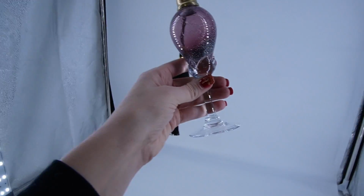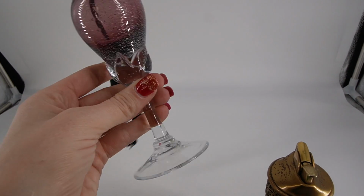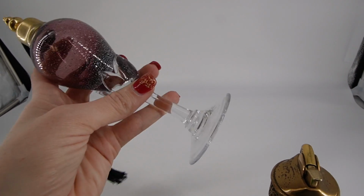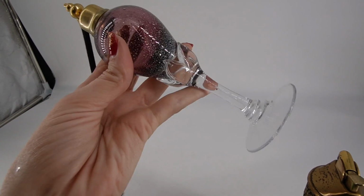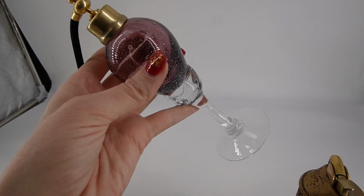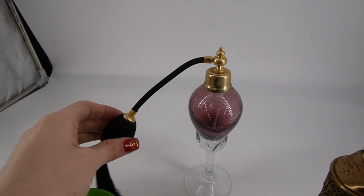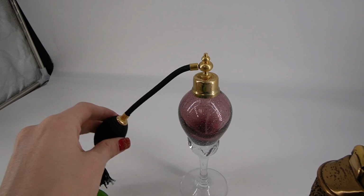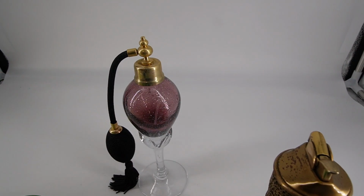Let's see how this looks in the white box. It's tough because the foot is clear. And clear is always tough. And I find that clear does better in black. But the purple, of course, would do better in white. And the atomizer would do better in white, so it's kind of up in the air. I might do it in both and then decide when I'm listing it.